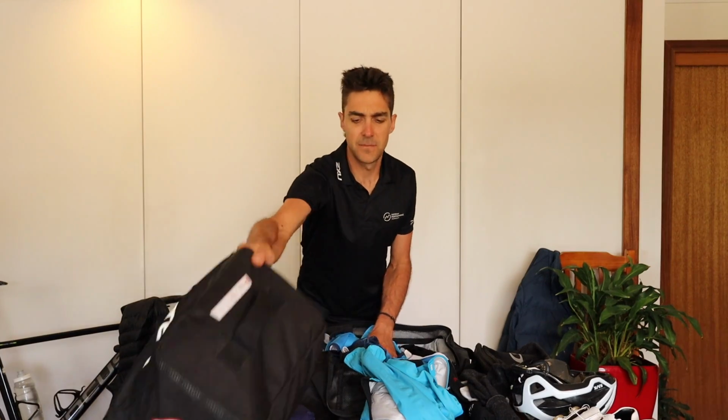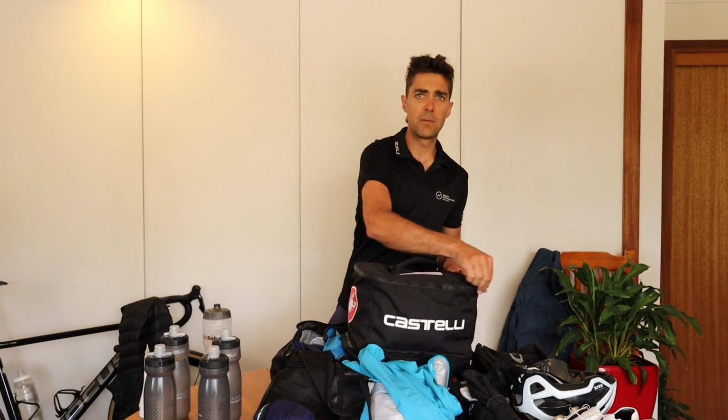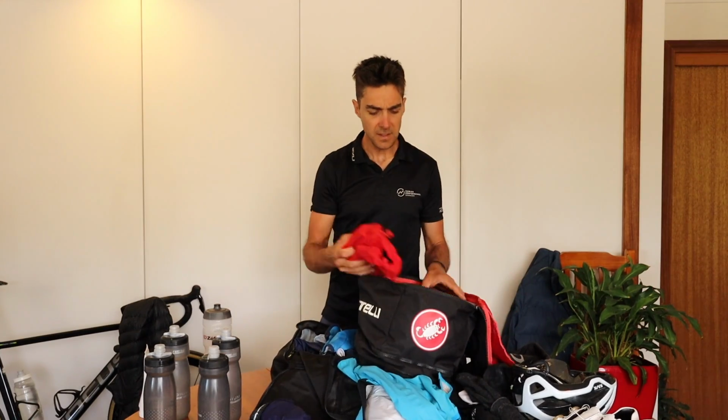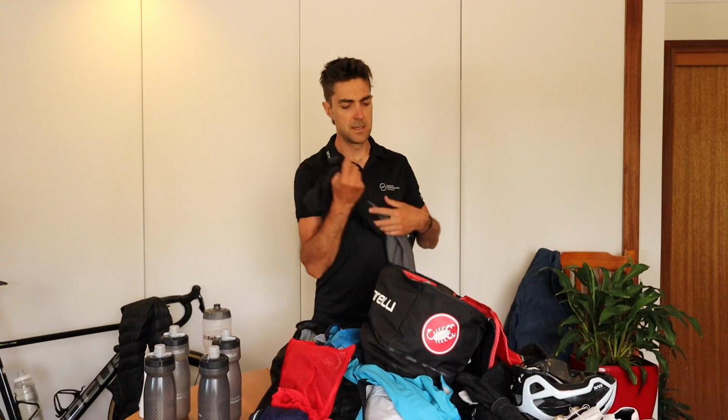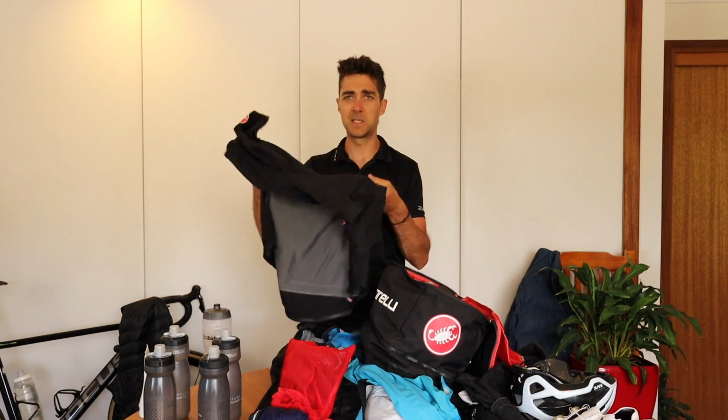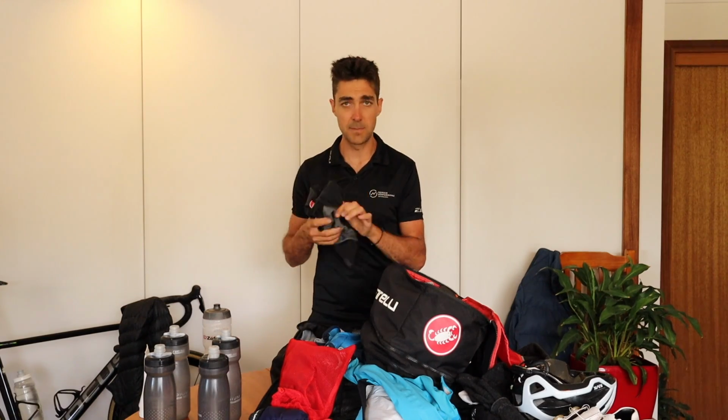If it is something that you're going to take with you the whole way around, this is where I dive into my wet weather bag. If it's a moderate day, where it might be a little bit wet and a little bit cold, I'm always a fan of a Castelli Gabba jacket. Those things are just amazing.